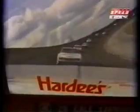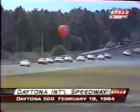Harry Gant, who showed surprising strength in the 125-mile qualifiers on Thursday, is 4th. It's Buddy Baker with the Wood Brothers car still in the 5th position. Benny Parsons is 6th. Richard Brooks is in 7th.